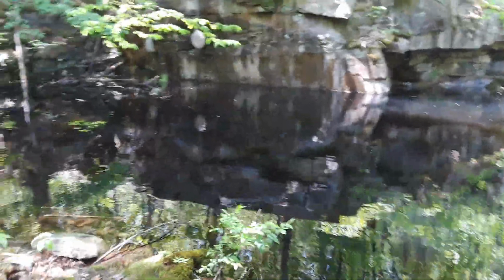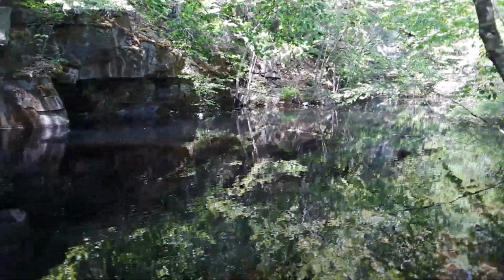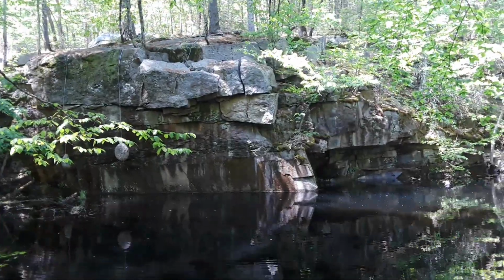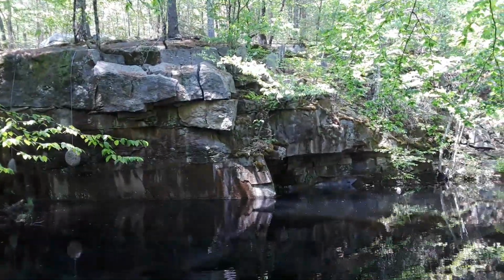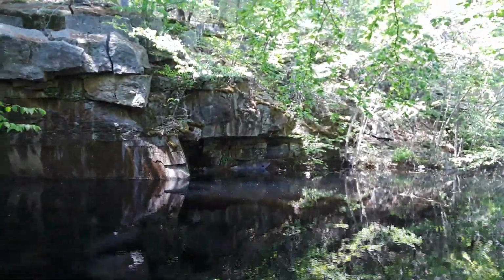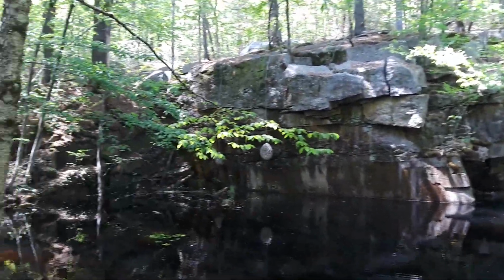Okay, we're at the Andre Institute of Art set of trails on Potanipo Hill in Brookline, New Hampshire. And this is a section of the park, the institute. It's the old quarry. It's kind of hard to tell how deep this gets because it's not that big, but it is an old quarry.